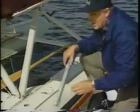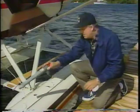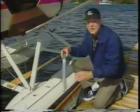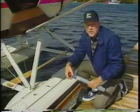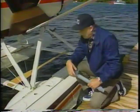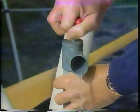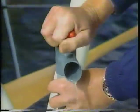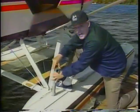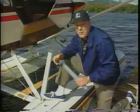The pre-flight inspection begins with checking each float for possible leakage. Now each float contains several watertight compartments, so that if one should spring a leak, the others will provide enough buoyancy to keep the airplane afloat. Now, a little water always manages to seep into each compartment, and up to a cupful is allowed.